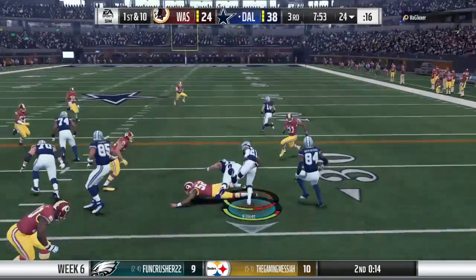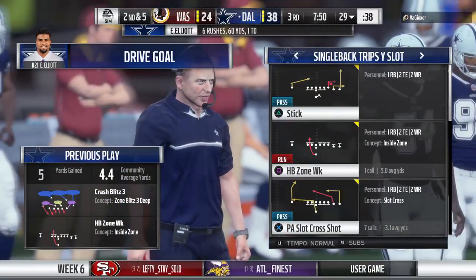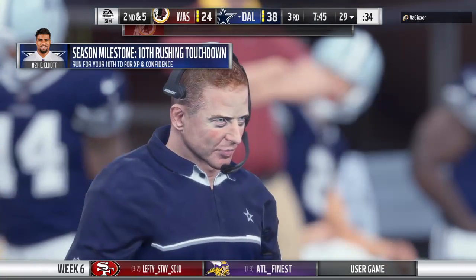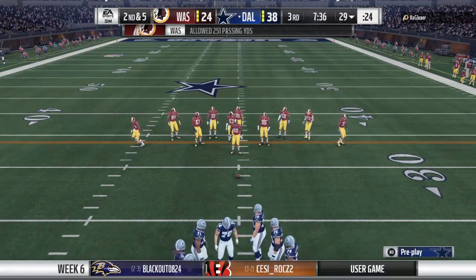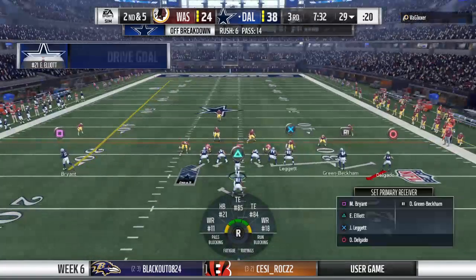Second half starts with a carry by Elliott. 5 yards is the tally on first down. That brings up 2nd and 5. Third quarter and you've got the lead. You're not ready to go into that 4-minute offense to close the game out, but a running game can really benefit your team right now.